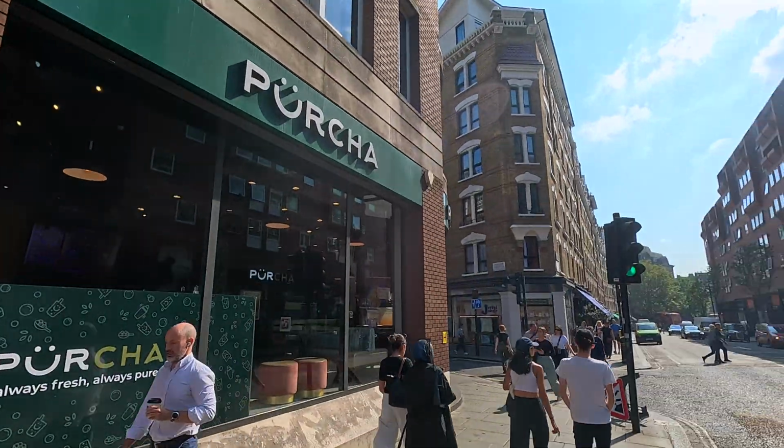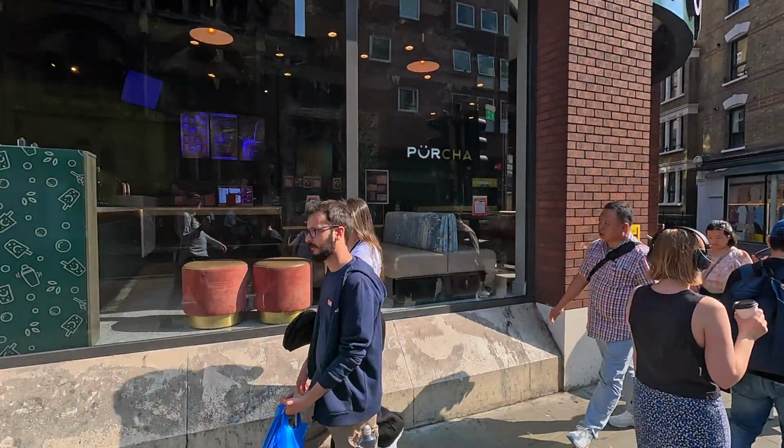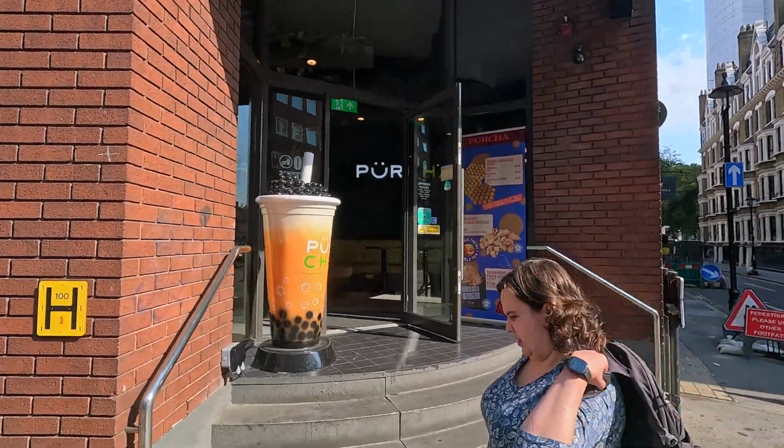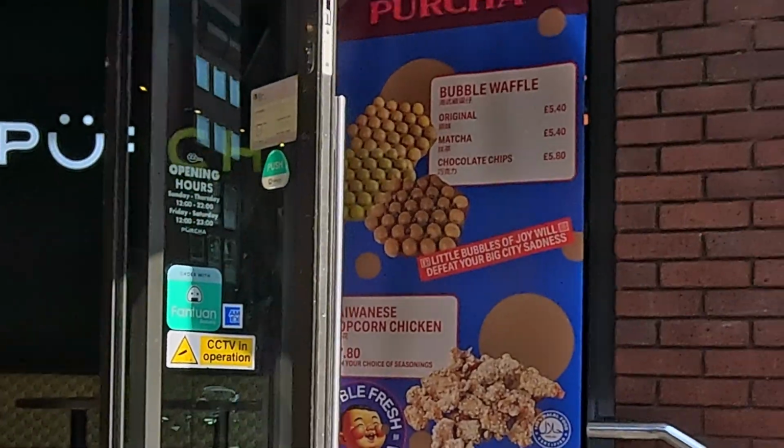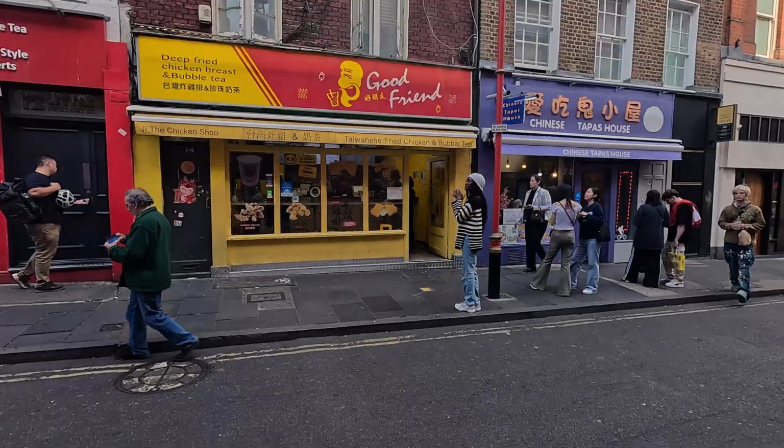Hey everybody, TravelDog here, and we are mooching around in London, just near Chinatown, and my plan today is to try out two different Taiwanese fried chicken places, like a Taiwanese fried chicken face-off. The first place I'm tempted to try is called Pürcha. I think this is probably not so much just fried chicken, it seems to also do bubble tea. You've got a bubble waffle, and a giant sort of Chinese tea thing outside. You've got bubble waffle, Taiwanese popcorn chicken, Taiwanese large fried chicken. My plan is to rank this against Good Friend Fried Chicken, which is just down the road in Chinatown. So let's have a little look and see what happens.